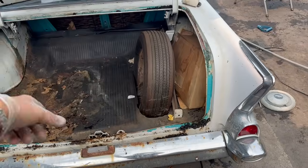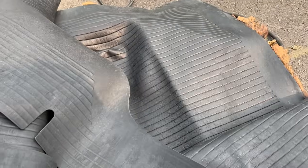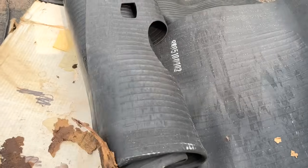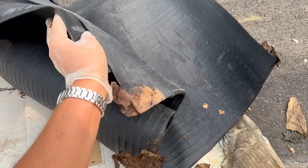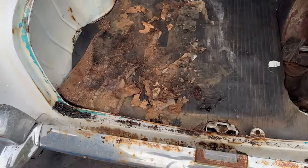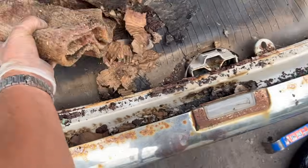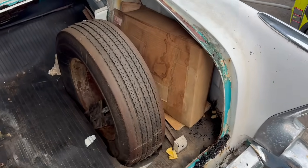Okay, grabbed the rubber roll that was back there, and it appears to be a brand new floor mat. That's still gonna be fine. Not much that can go wrong there. It's been sitting in there a while, but we do have new floor mats. They need to be cleaned up though. And I like the trunk floor mat still in here underneath all this. It's like they used to have some kind of shag carpeting in here. Not anymore.